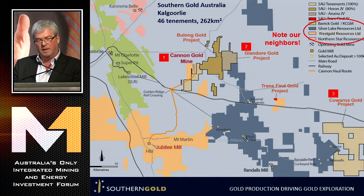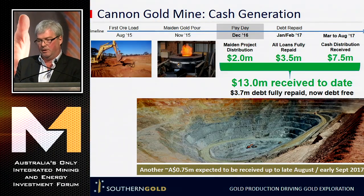But basically, the main message from this is that we've got a significant ground position in a premier gold district in Australia. And our neighbours are the majors. So, you know, we've got the Silver Lakes and the Westgolds. These are basically our next door neighbours. So we've got a fantastic ground position and huge potential. And indeed, I wouldn't be surprised if you really boiled it down that the actual strategic value of that ground is probably more than our current enterprise value. So let's have a quick look.